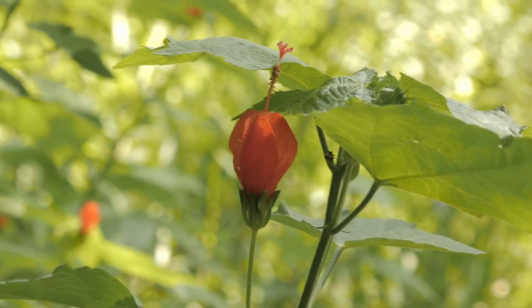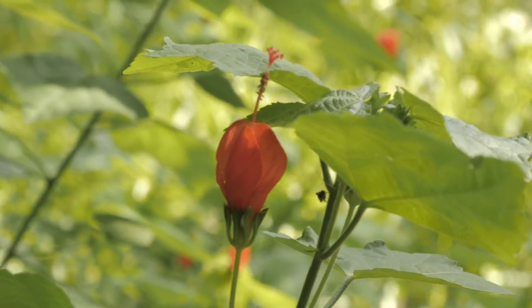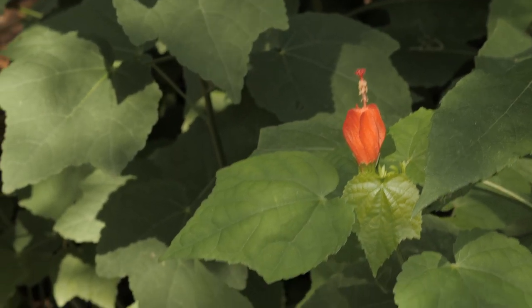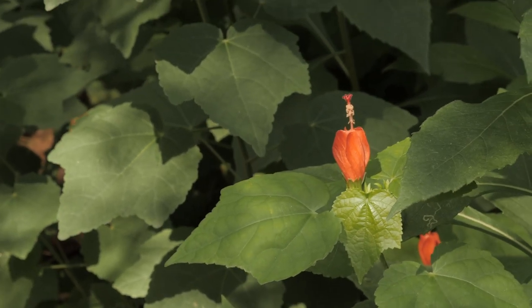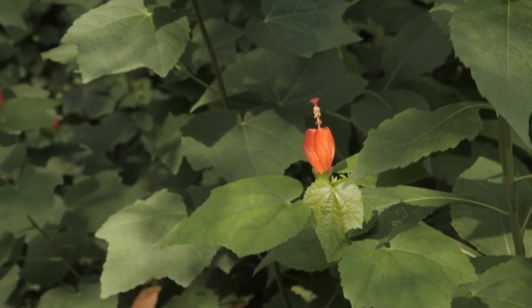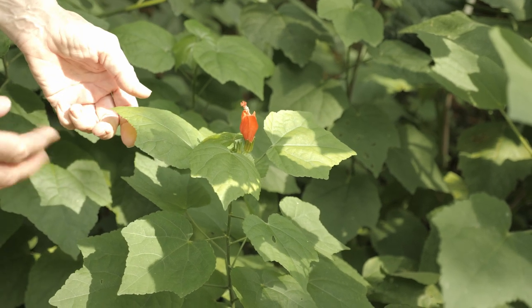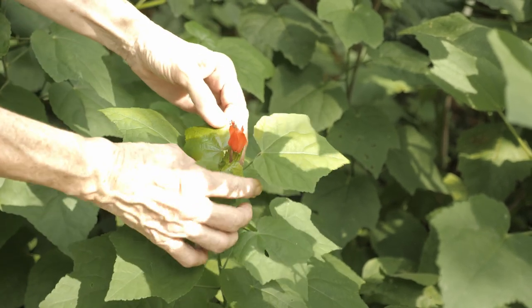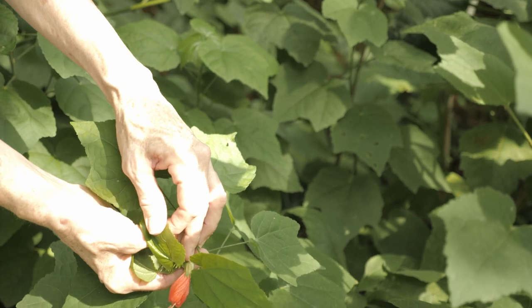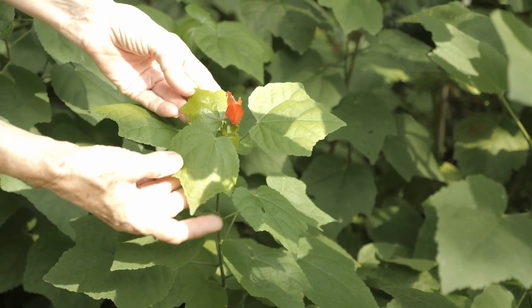Here we have Turk's cap, Malvaviscus arboreus var. drummondii. One thing I want you to notice right away is that the flower stands upright. There is a Mexican variety that you might also see in the nursery called Turk's cap, but it's pendulous and hangs its flower downward. So this is the native Turk's cap.